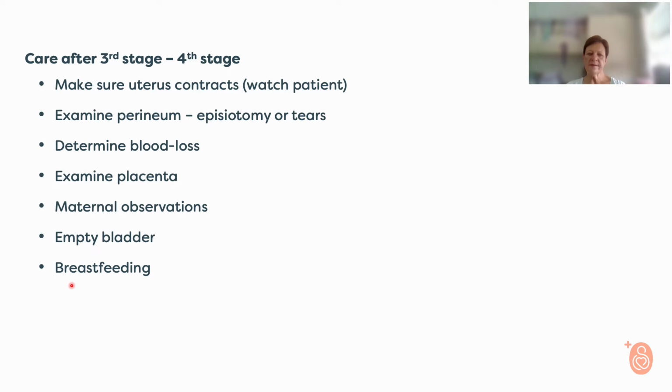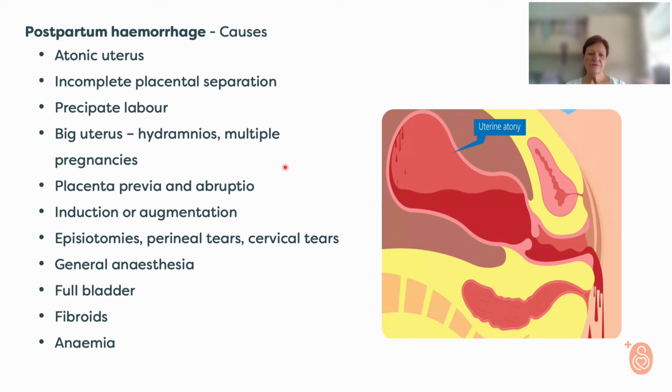And then we can put the baby to the breast, which is good for breastfeeding as well as for contracting the uterus. Okay, now when we come to postpartum hemorrhage and we look at the causes of postpartum hemorrhage, the biggest cause of postpartum hemorrhage is atonic uterus. The uterus does not contract.